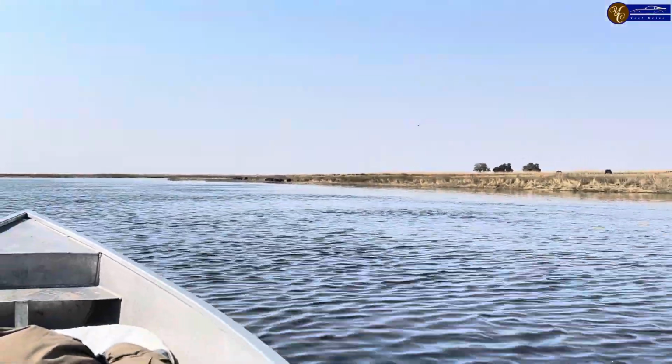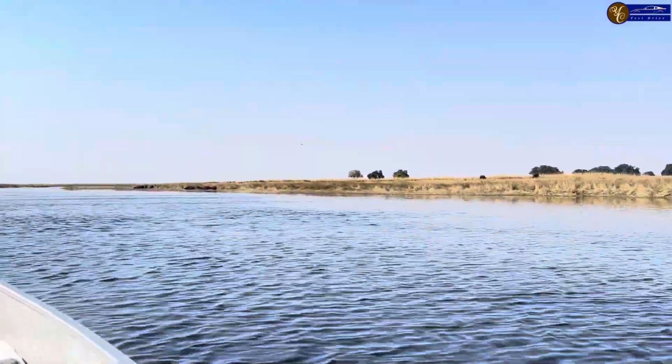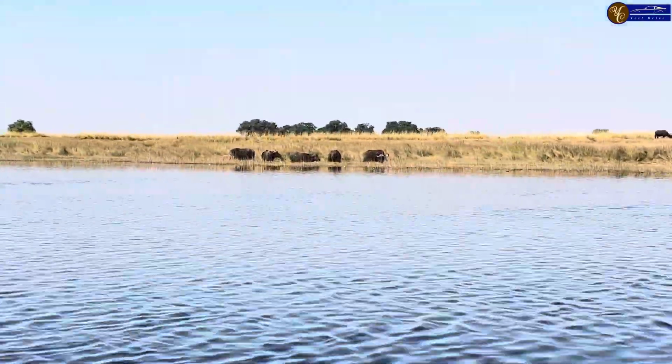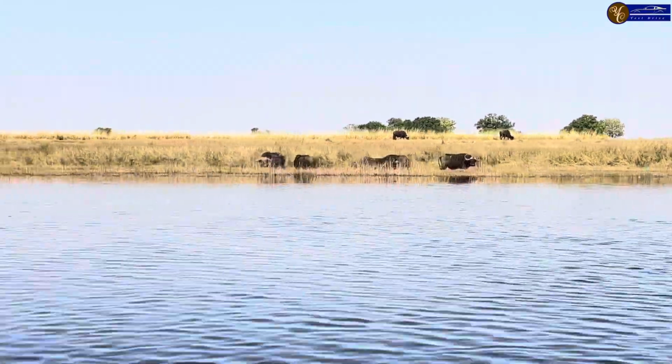I've always been fascinated by why buffaloes are not caught by crocodiles. They seem to graze freely in water. However, cows are caught by crocodiles when they do this.